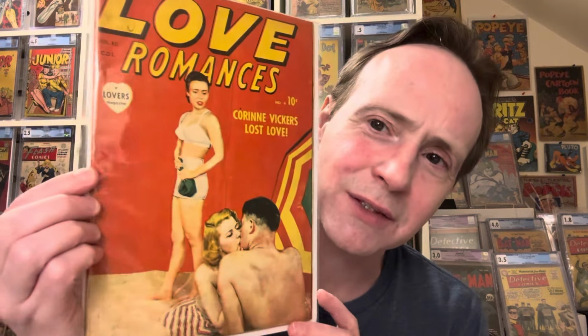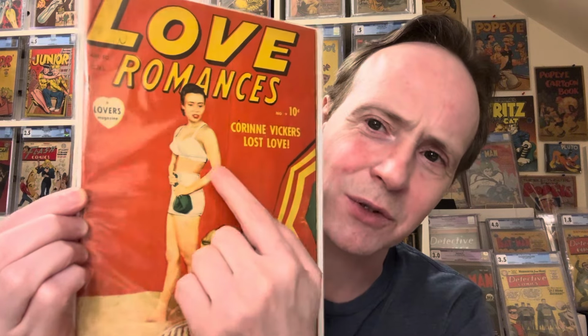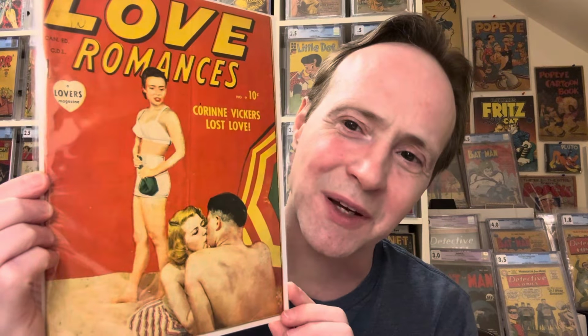So yeah, and this next one is kind of funny. I bought this because it kind of reminded me of my sister-in-law. She looks like my sister-in-law a little bit. Yeah, this is Love Romances number 9. I buy books sometimes that remind me of people that I know, so this reminded me of somebody. I just thought it was an interesting photo cover. So yeah, this is Love Romances number 9.